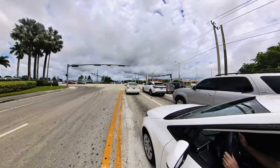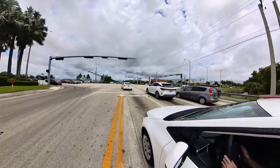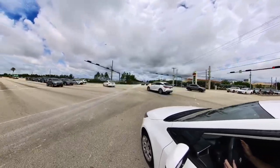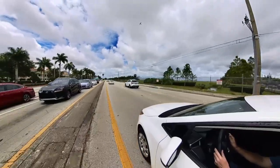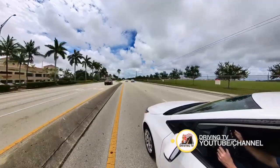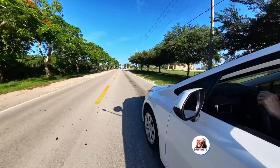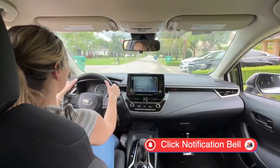So this is something very important. Handling distractions. Practice minimizing distractions while driving. Crucial one, because this includes avoiding phone usage, adjusting controls, and staying focused on the road. You don't want to be using your phone and cause an accident or miss a pedestrian crossing or anything. So minimize distractions while driving.